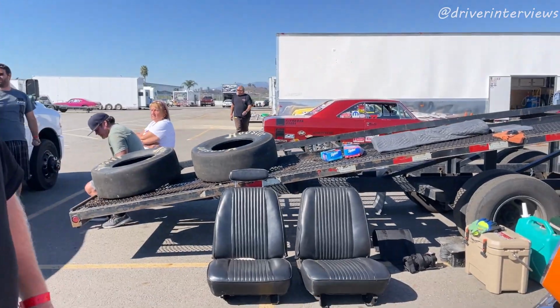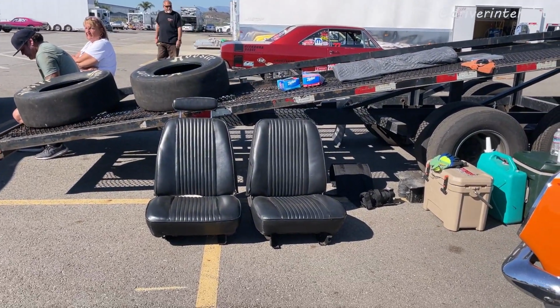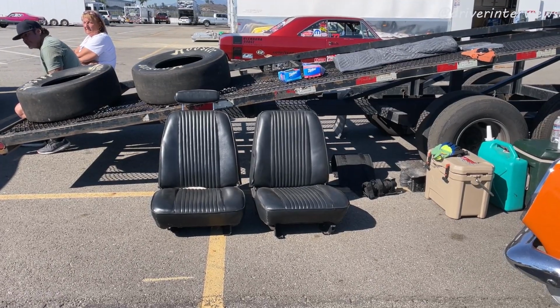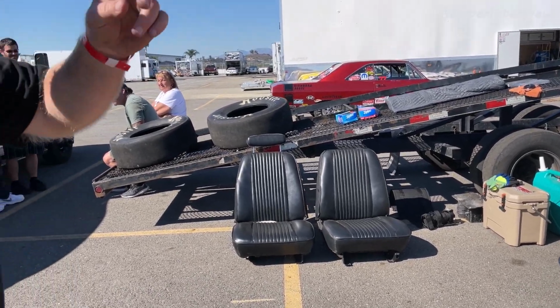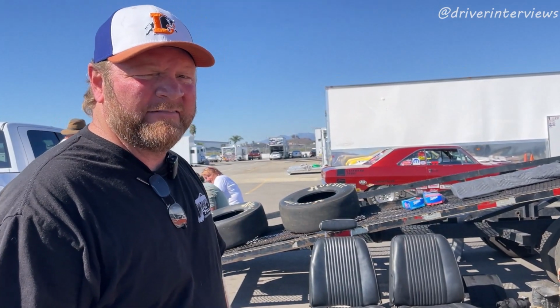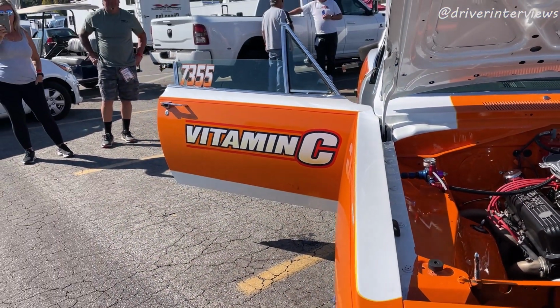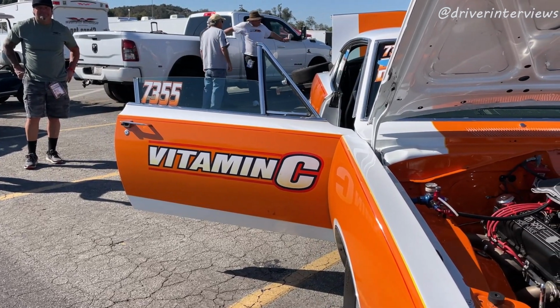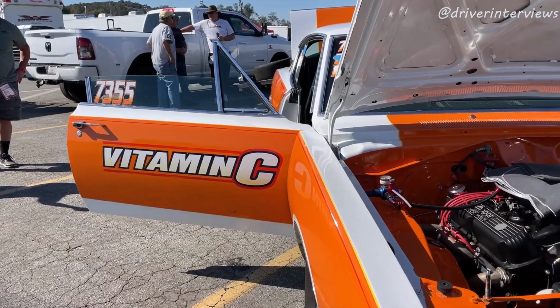Now, after the heads up or after the weekend's over, are you going to put the factory seats back in? Well, Michael, Steve's son, already has some at home sitting in the shop, but with Vegas and all that, we just haven't had a chance, or Stevie hasn't had a chance to take it home and put them in. All right, we'll see if it works. Sounds good. Vitamin C, was that already on there? That was already on there, yeah. I'm not quite sure where that came from. The car originated, I think, in Southern California, then went back east for a while, and now it's found its way back here.